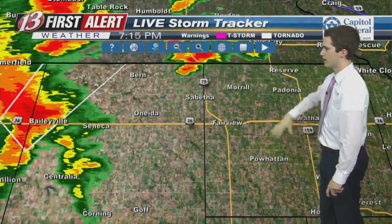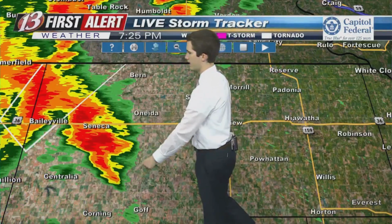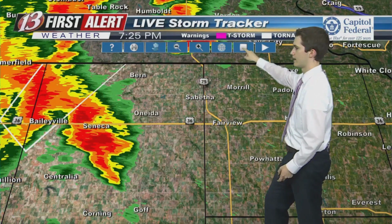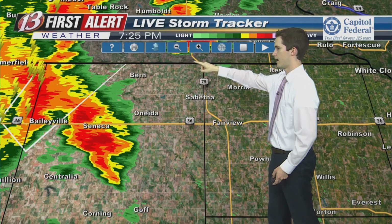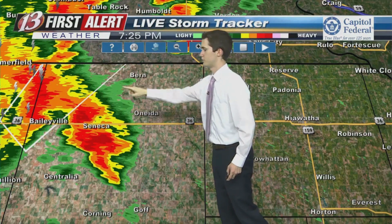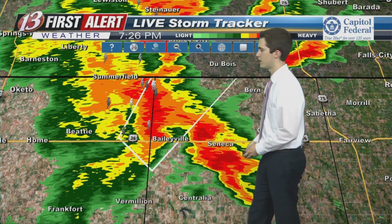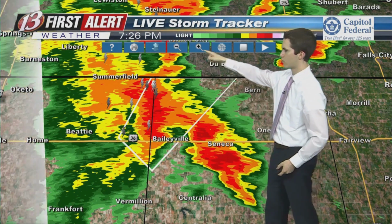You can see we had some of those storms around Sabetha earlier, but it looks like this new storm is strengthening right over Seneca now. Just some heavy rain, and we can see what the lightning indicators are looking like on this storm. Not any lightning with it right now, but if that storm continues to grow, we might start to see more lightning. The most lightning here is with this thunderstorm that we've been continuing to monitor there. That's an indication that it is the strongest. That's why we do have the tornado warning with it.